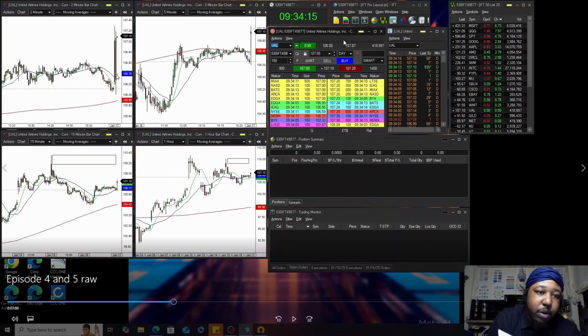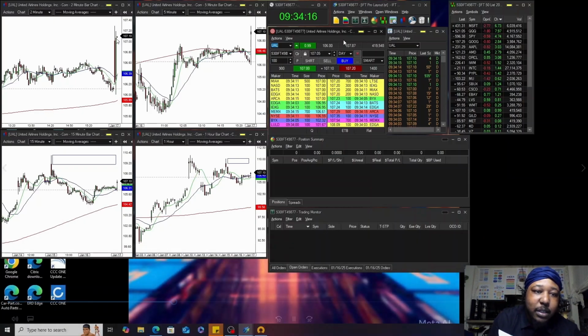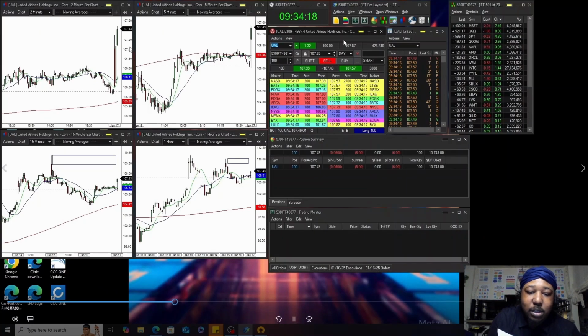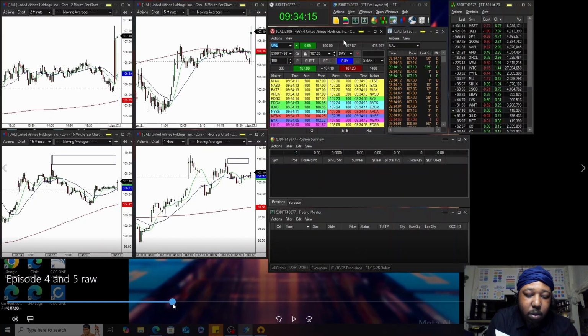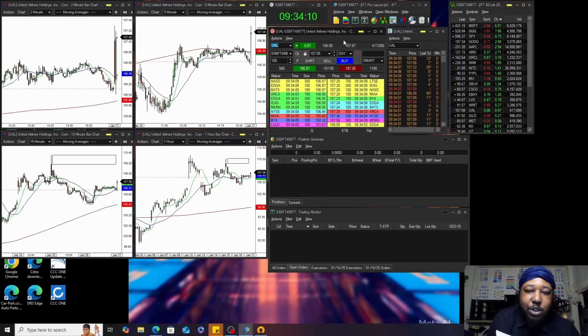And what we have here is a crash. We have UAL. We have a crash going towards the 200 moving average. It ended up coming right to prior day's close, and it rejected off and gave us a nice bull 180 here. So I tried to add there. As you can see, that kind of moved quickly. So we'll bag it back up there. I tried to add there.